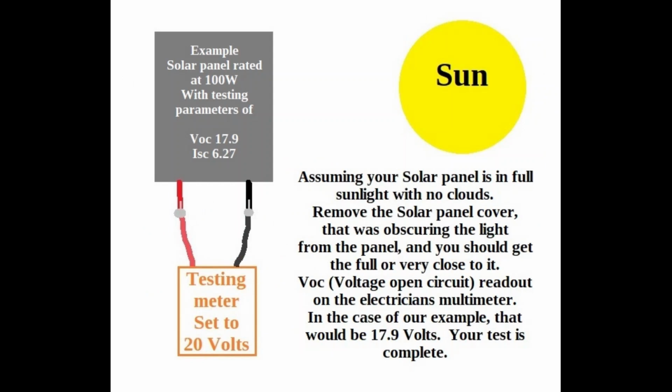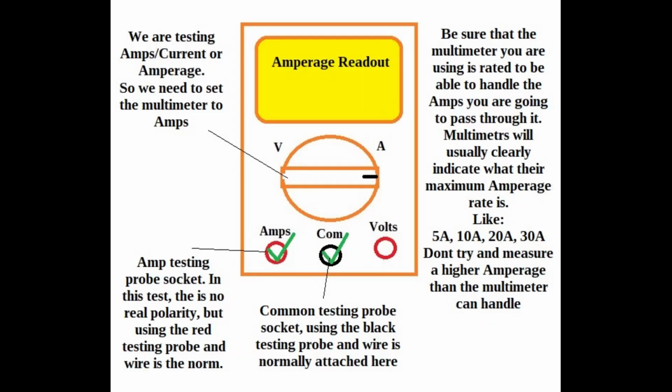Then, removing the covering blocking out the light from the solar panel, if the sun is decent, you should get the full, in our case at the moment for the test, 17.9 volt or whatever VOC is noted as on the documentation. Now on to testing the amps or the current, same thing.